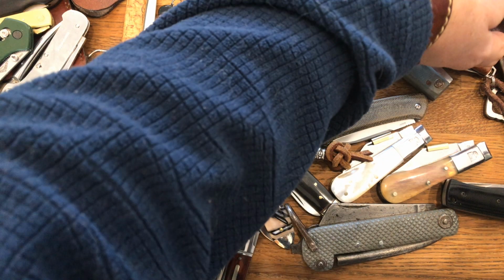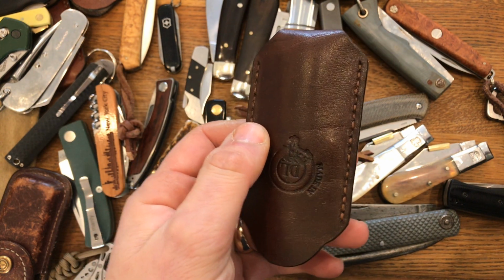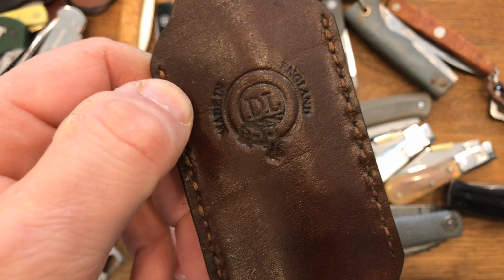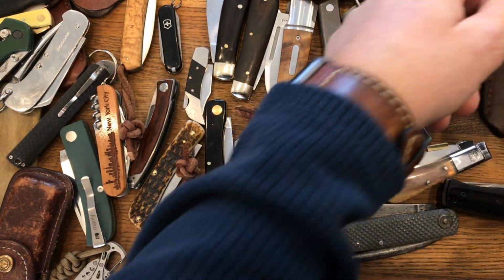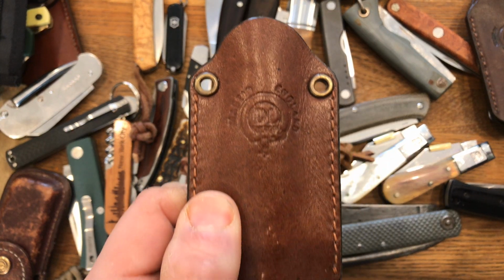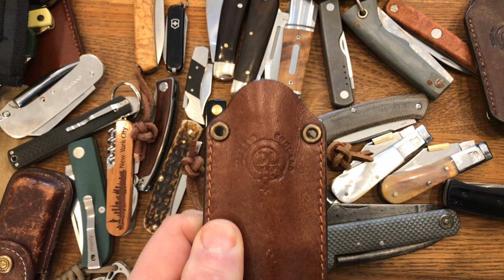Oh, the other thing I'd been asked about was slips. I have these slips. These ones are made by a guy called Simon Davidson. They're really nice, made in England, handmade slips. He makes them with eyes in them, which means you can put a Swiss Army knife or something like that into them.